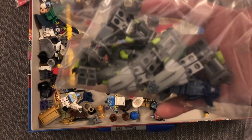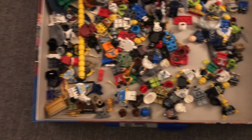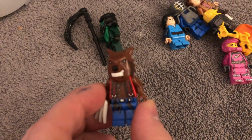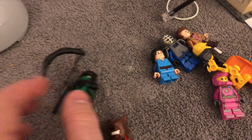Here we've got a bunch of Atlantis figures, like the bad guys and the sharks and stuff, so a lot of that stuff. Here we've got a bunch of power functions pieces. That's kind of cool. And then sliding over here, I'm saving the best for last. These are the figures that I definitely want to keep for my collection. This is the werewolf from the Monster Fighters. I don't know who this is, but I just thought he looked kind of cool.